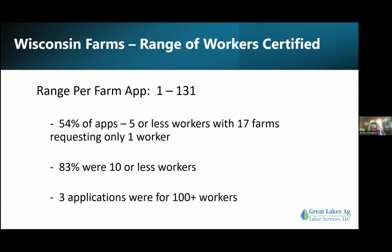I had one client who said they're normally working well into November as far as the whole wrap up, putting things away, getting things cleaned up from the season. And the first year that they had H-2A workers, that was all done. Those workers were able to get that whole task done, so they weren't still doing that in the wintertime as well. So it was a huge blessing for them.